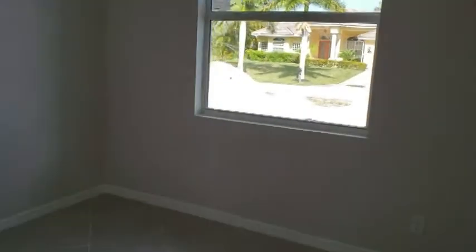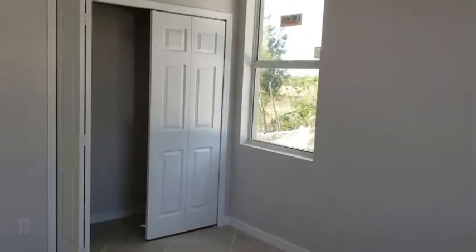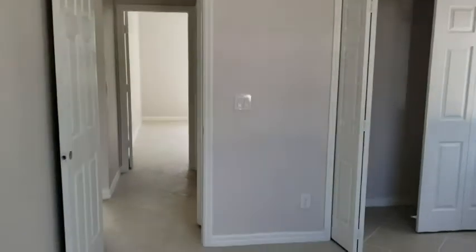And let's get over. This is a split bedroom design. Let's see what we're looking like over here. As we step in this bedroom, all painted, just waiting for the window sills, which will be trimmed out in, not granite, but marble. I'm sorry, marble. Closet's all done, doors hung, waiting on knobs, handles, and shelving. Linen closet right here.